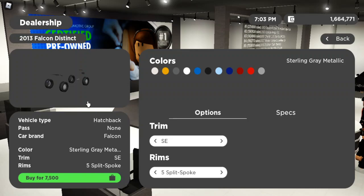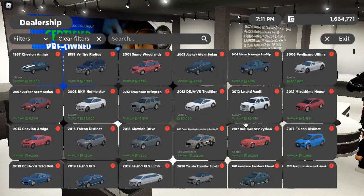Let's take a look here. It seems it's a Ford Focus, I see. And then you just got electric and the other trim. So nothing much for the Ford Focus.